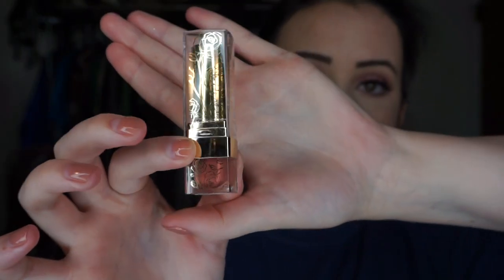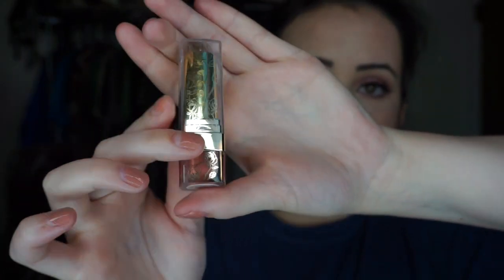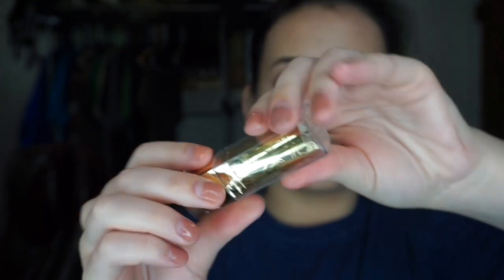Plus I like doing a tutorial using what I get for you guys, so you can see how it performs while I'm filming, because I'm not someone who edits that kind of stuff out, so just so you guys know. But yeah, I really like the lipsticks. I don't think I showed you guys up close what the packaging looks like, so ignore my sad nails, but I love the packaging.